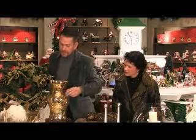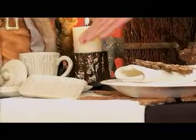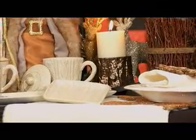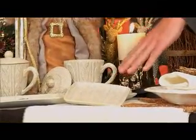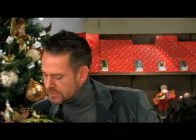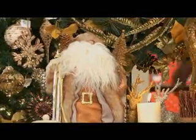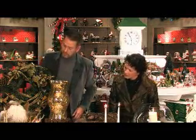Then here we've got the icon of the cable knit sweater, and I love this because it reminds me of your favorite holiday sweater that you wear during this season, and it's on the plates and the mugs as well as on Santa here. And this is a fun piece because he is a tree topper, but you could use him on a tablescape as a centerpiece or in any area of your home.